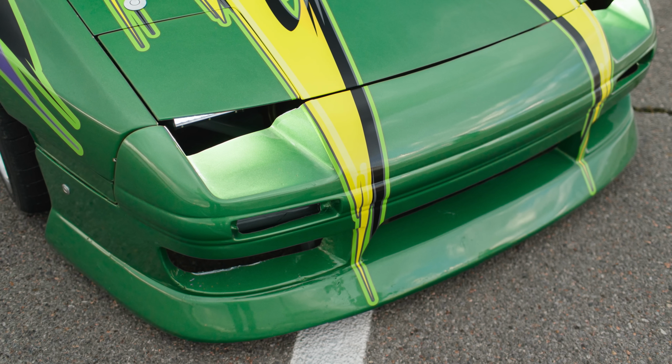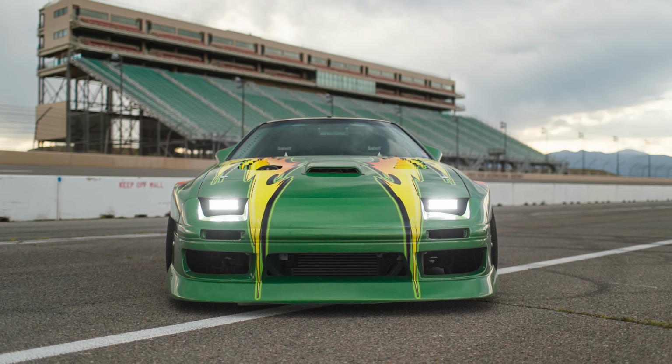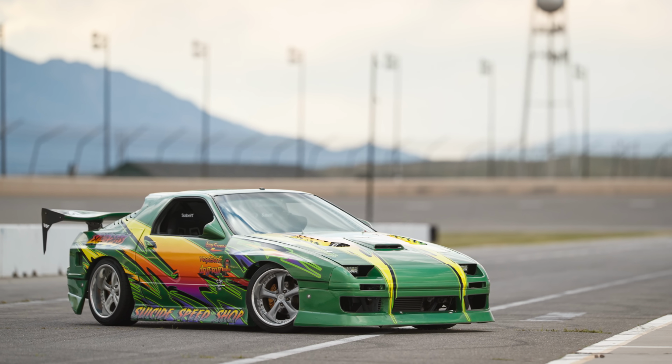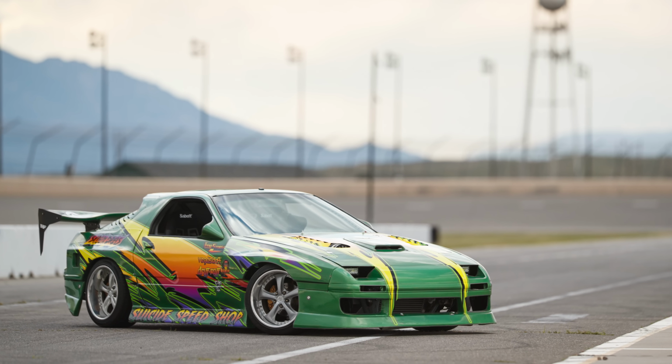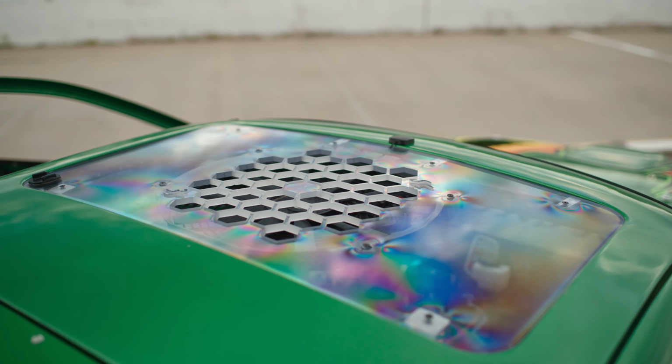Just from the outside, if we can go over some of the styling bits, what kit is this? This is the fake BN kit, because I'm not spending money on a real one because I destroy them. It is a drift car after all. Yeah, I've had a real one and I was really sad.